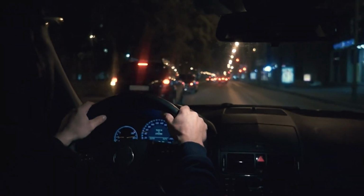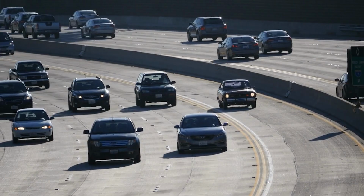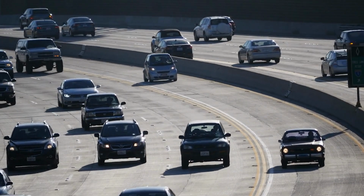For drivers in rural areas or during late night drives, this hidden buffer isn't just convenient, it could be the difference between stranded and safe. And that's exactly why these systems exist, to meet strict EU standards while quietly backing you up when you need it most.